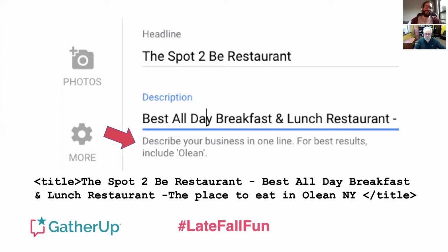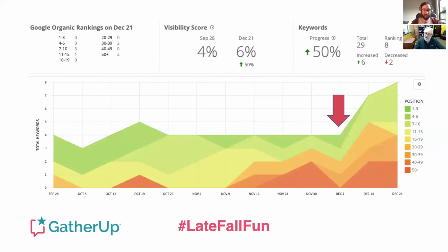So I took that opportunity. I spent the morning futzing with various options and created this title tag, which you will note is longer than 60 characters. What was amazing to me in this effort was literally by the end of the day, we started seeing ranking increases. So by the next ranking report, we were seeing ranking increases just from the title tag change.